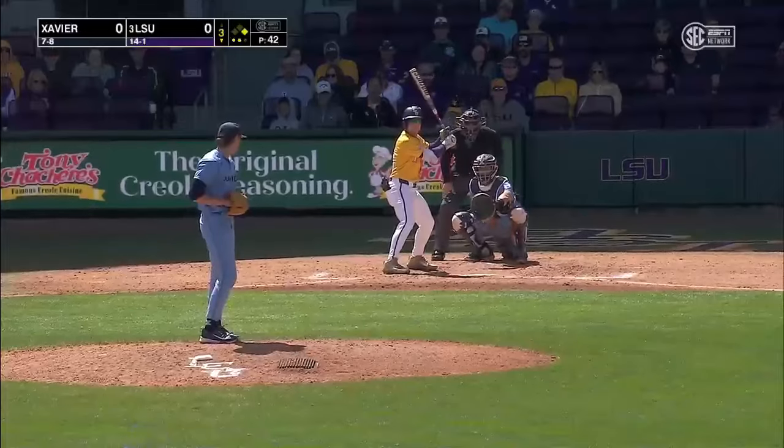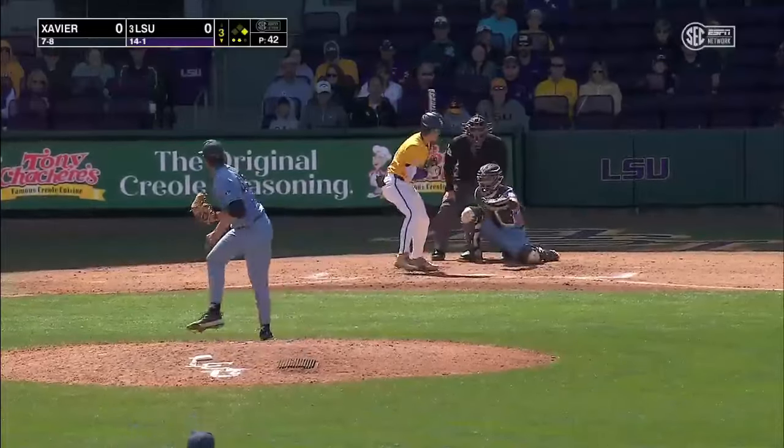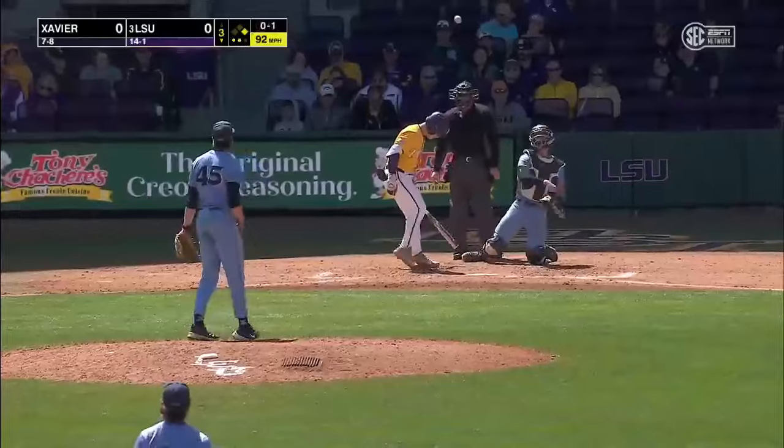Here's Brady Neal. He struck out in the first. Strike one.